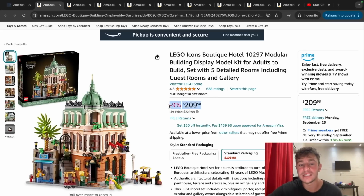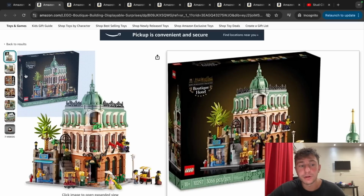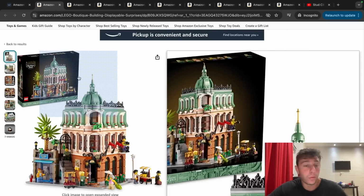And it's not like it was a small sale. Like $180 I could find justifiable. That's pretty decent. But $160, that was absolutely bananas. And I completely regret not getting more when this sale was going on.